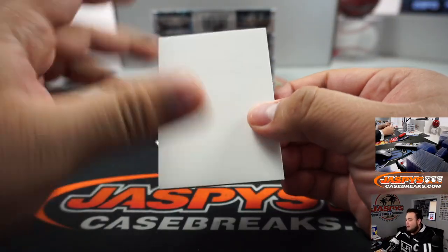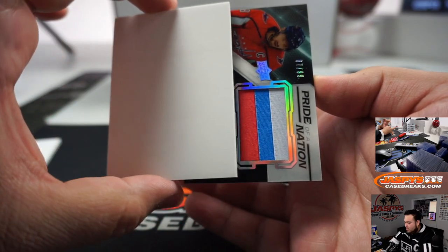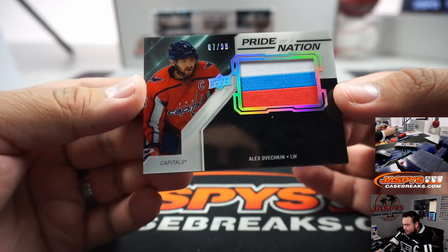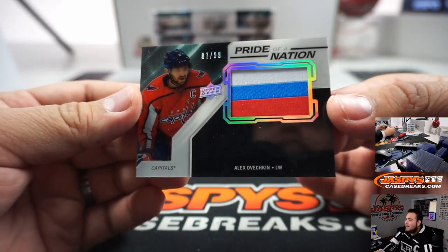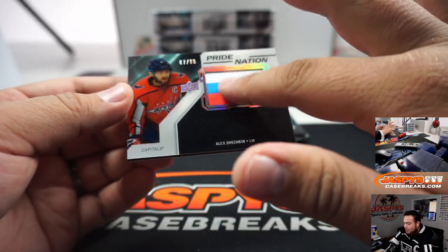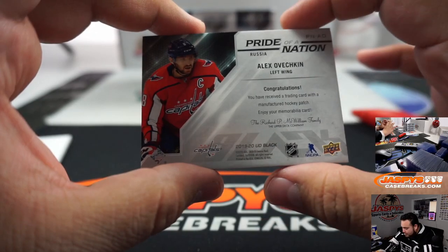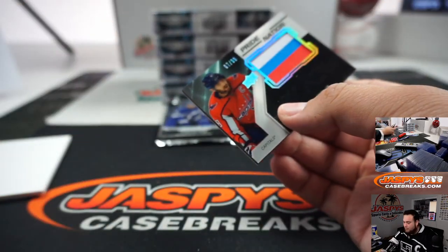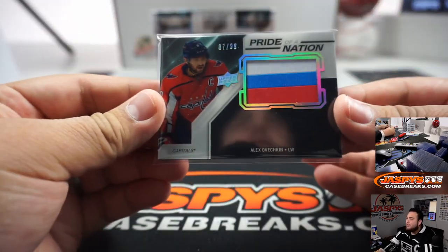Ooh, I think we got a black hockey card. Ooh. Pride of a Nation, Alexander Ovechkin, 7/99, one off the jersey number. That looks like his Team Russia jersey. Pretty nice. Capitals going to Aaron.